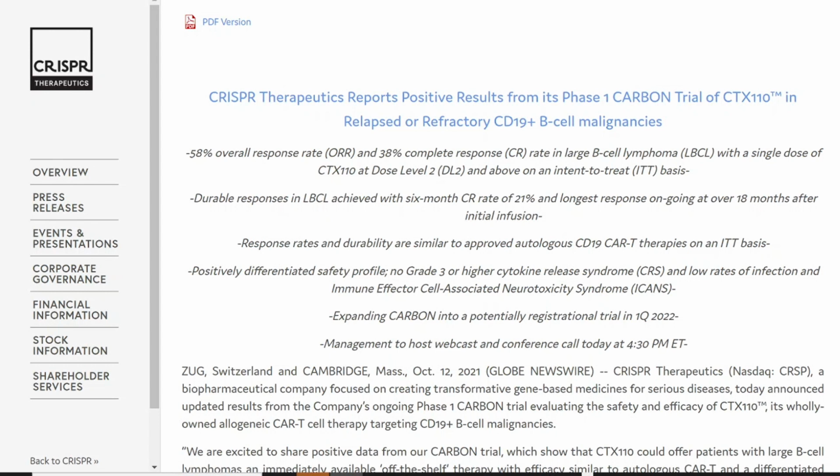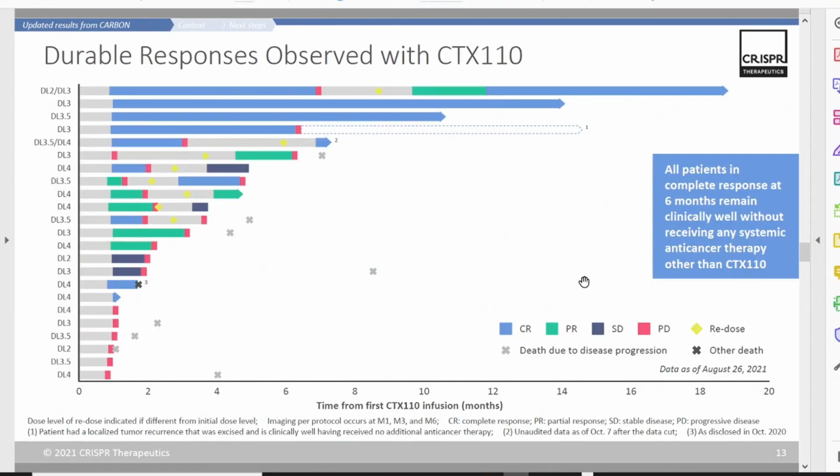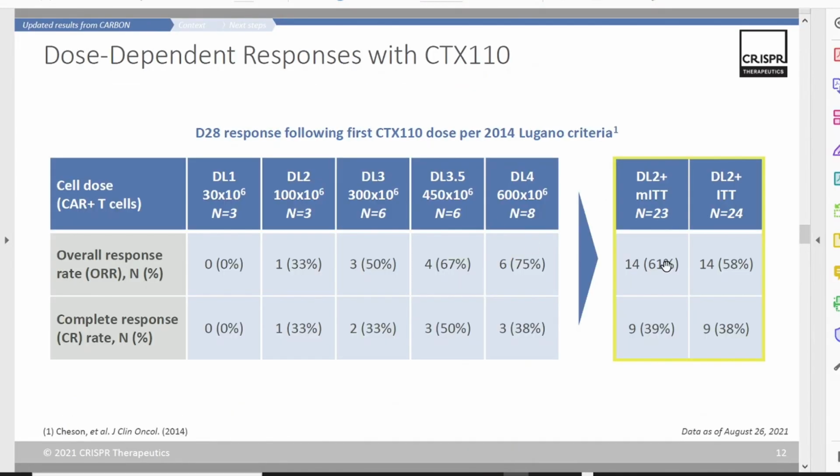If we try to reconcile the numbers that are presented in the press release of 38% complete response rate and a durable response at the 6-month rate of 21%, well, we see those numbers are represented again in CRISPR Therapeutics' presentation. The 58% overall response rate is right here, and this takes into account the fact that 24 patients are in the intent to treat group versus 23 who have ultimately received the treatment already. The one patient difference is the one that still needs to receive the treatment. And we see here the 38% complete response rate.